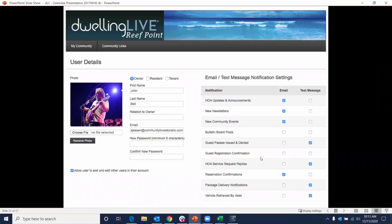These are the individual resident notification pages. The top ones apply to the website, which won't apply for much longer because we are integrating with the Front Steps website platform. And the bottom ones apply to high-rise, where you're dealing with package delivery and/or valet. But the two most commonly used resident notifications are guest pass issue and denied, and guest registration confirmation.